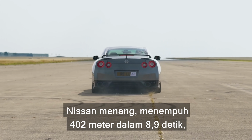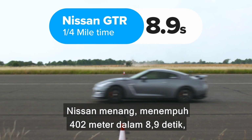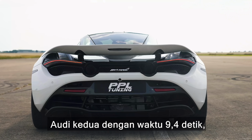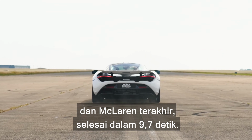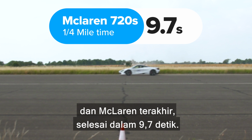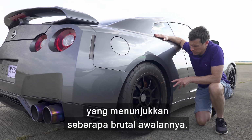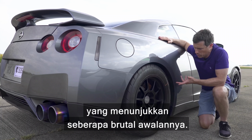Well, the Nissan won, completing the standing quarter mile in 8.9 seconds. The Audi was second with a time of 9.4 seconds, and the McLaren was last, crossing the line in 9.7 seconds. I want to show you something about this car which really just reveals how brutal the launch is.